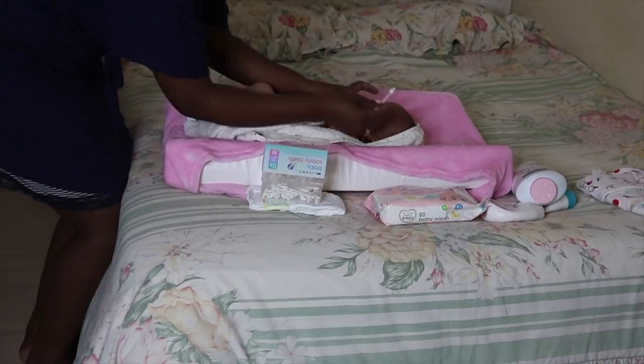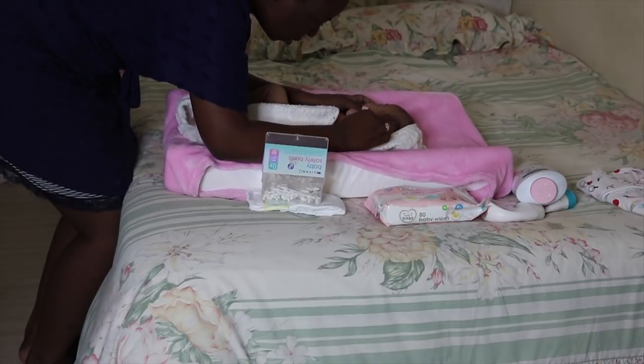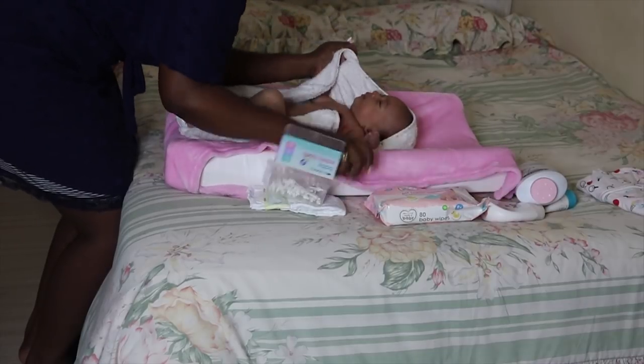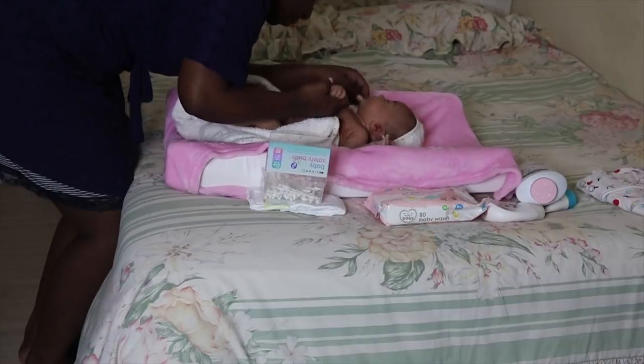And after bath, I like to clean her ears, so I'm just taking some baby earbuds and cleaning her ears while they're still wet. And then after that, I'm going to put on her diaper and also her diaper cream and some baby powder.